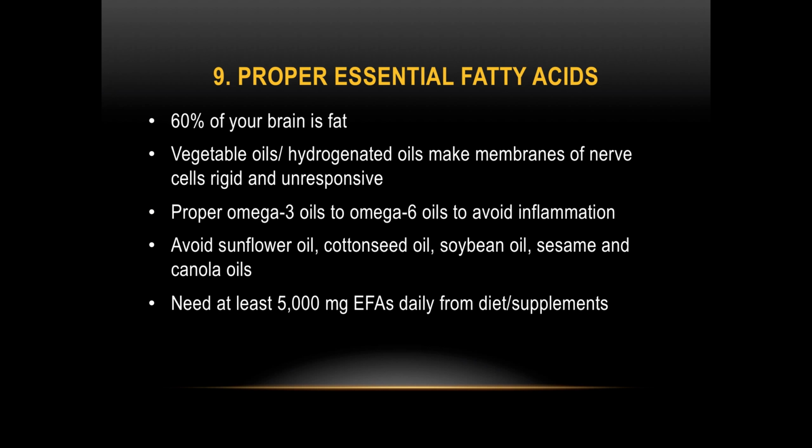So 60% of your brain is fat. So fat is actually really good for your brain. It needs it. So you need that proper omega-3 to omega-6 ratio to avoid inflammation. So it's good to have the avocados and the omega-3s, the good fatty acids. Avoid sunflower oil, cottonseed, soybean, canola oils. These just aren't really that good for you.